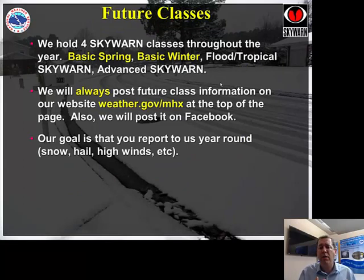Looking forward down the road, we do offer a lot of classes here. We're trying to increase the variety. We mentioned that this is the basic winter class. We have a basic spring class which goes over tornadoes and hail. We're looking to introduce a flood and tropical class that would cover some of the historic tropical systems we've had, such as Matthew and also Floyd, while covering flash flooding. And then we've done an advanced class in the past that we're looking to bring back.